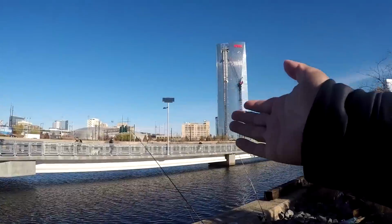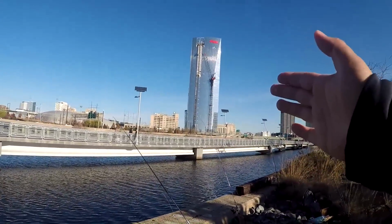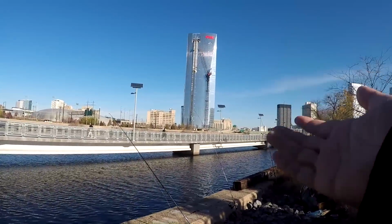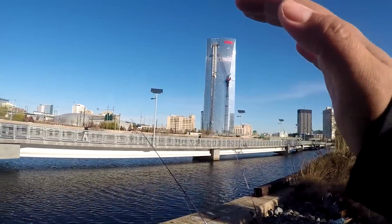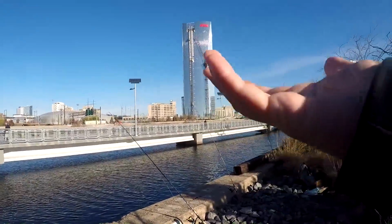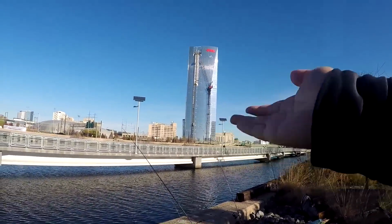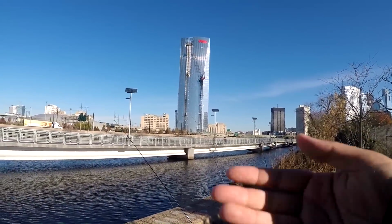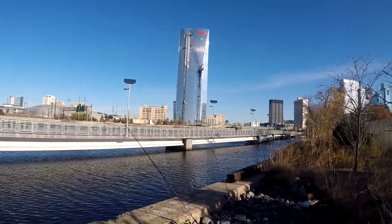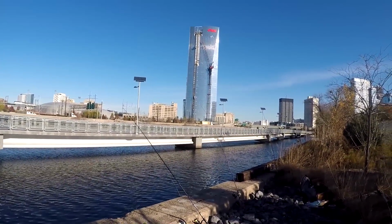So we got 3 rods out at the moment, all of different rigs. And as you guys saw, we're using pretty much everything in the box, excluding the float at this moment. I apologize for talking so much on the video, but I do have to explain to you guys what is on which rod. Now it is the tough part, the waiting part. Let's just hope that some catfish stops by and we catch some for the day.